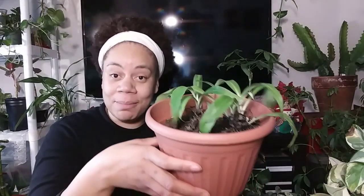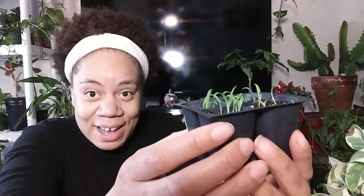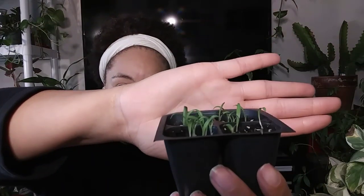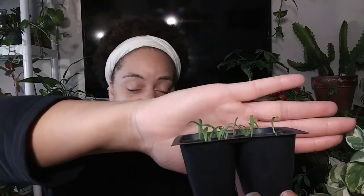I'm going to gather them up because the third thing that makes this plant unique to me is this. You guys, she gave me babies, okay? And I have been growing these babies for a while now. Look at what she's given me. You guys, I am so darn excited and shocked.